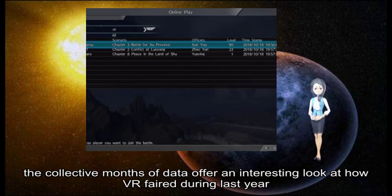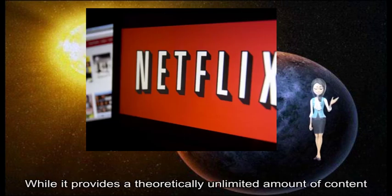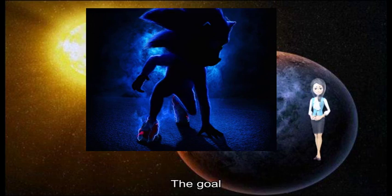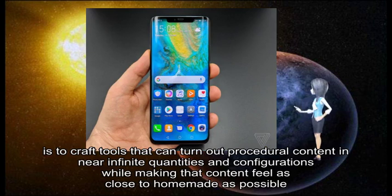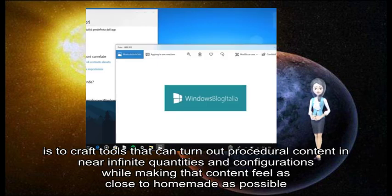Like so much in game development, the decision to use procedural generation in your game is a double-edged sword. While it provides a theoretically unlimited amount of content, you risk losing the advantages of your game being bespoke and handcrafted. The goal, then, is to craft tools that can turn out procedural content in near infinite quantities and configurations while making that content feel as close to homemade as possible.